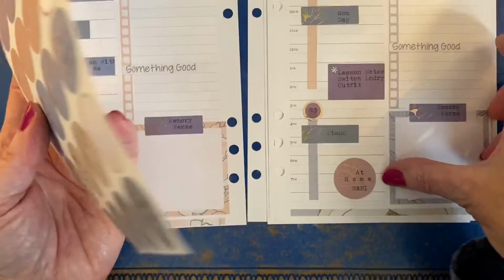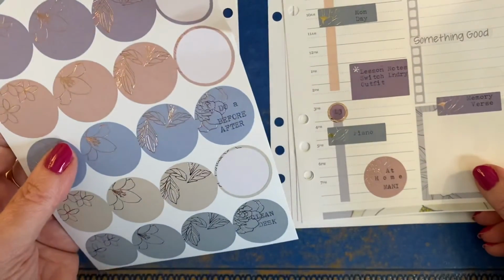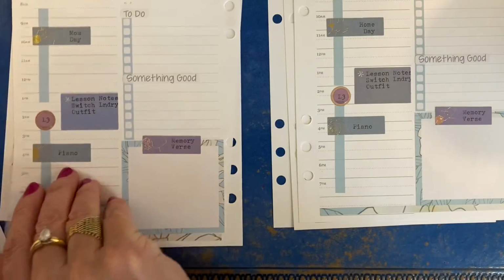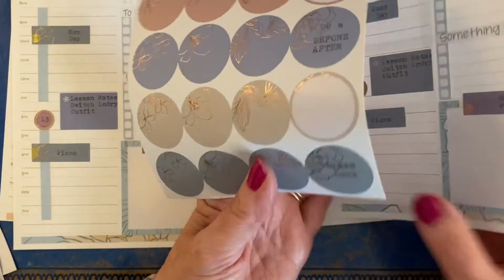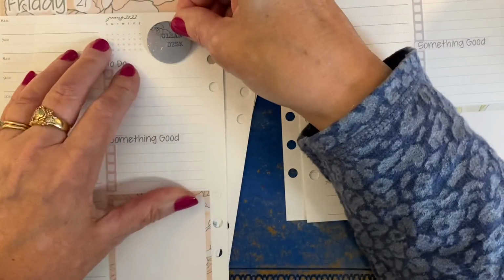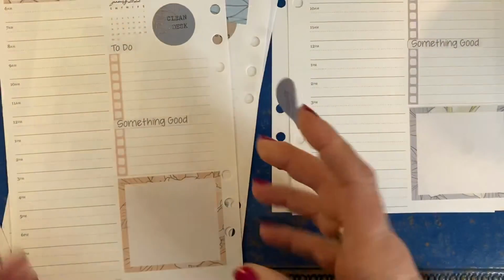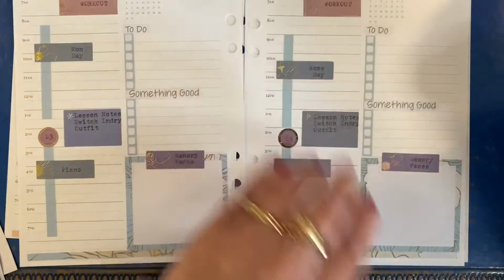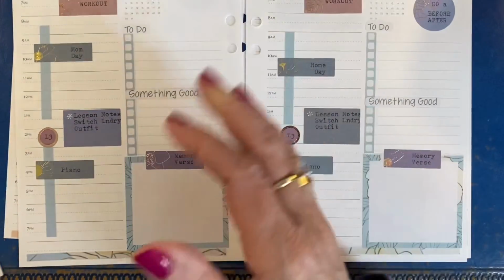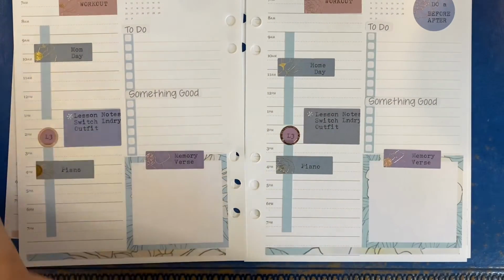And do a before and after. That's just when I take some area that could use a fixing up and I do a before and after of it. So clean desk. Let's do clean desk at the end of the week. So Friday we will clean the desk. And then do a before after. Let's do that on a home day, which would be a Thursday. So let's just pop that right here. Do a before after. So I just take a picture of some area that needs to be spruced up, fix it up, and then take an after picture. It's super fun.